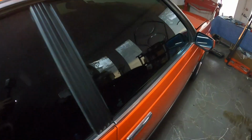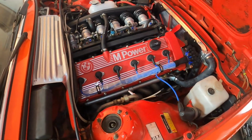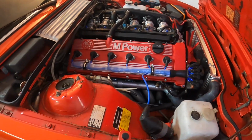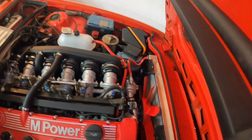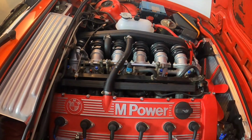But let's go under the hood and I'll show you what I've done under here, and hopefully, if you're still watching the video, I haven't lost you and it's not boring. So under the hood, well, let me set up my light, so that way we have a little bit more light while I talk. Just give me one second here, and I'll walk around to the other side. All right.